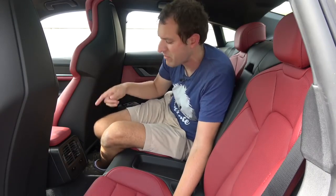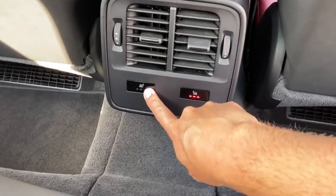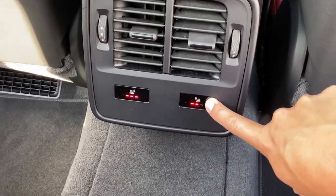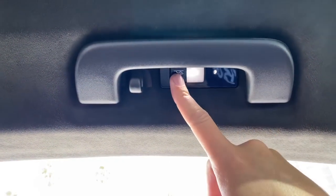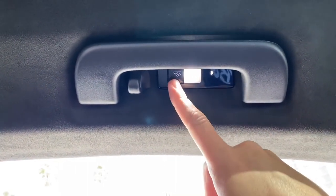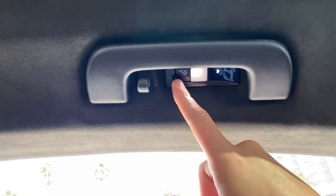There are a few nice features back here. For example, you have heated seats in back. You can press these little buttons, turn on the heated seats to three different stages. And you also have individual reading lights back here. You have a little button on the ceiling, you can push it, and that turns on the reading lights so you can read while you're being whisked around on the racetrack in your electric Porsche.